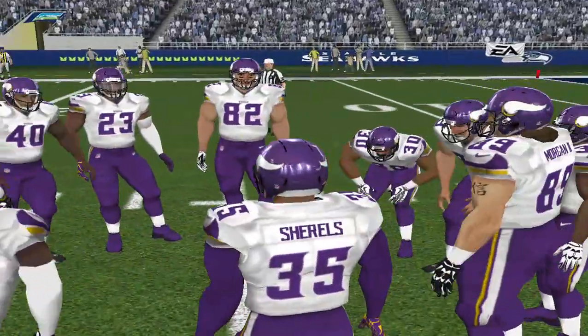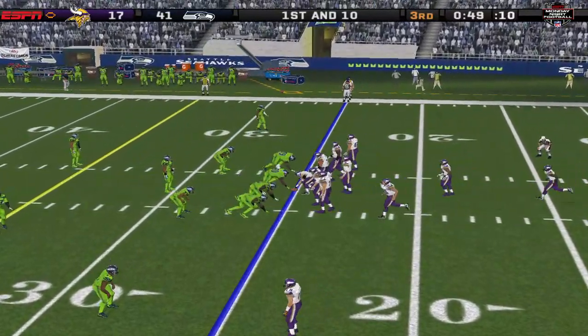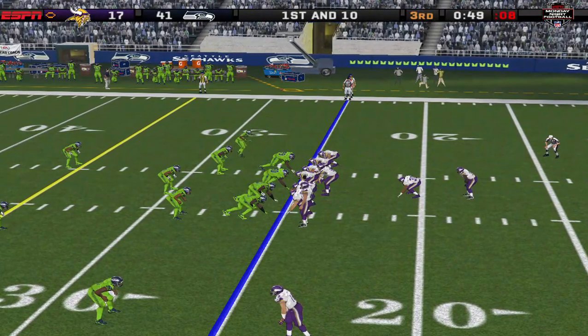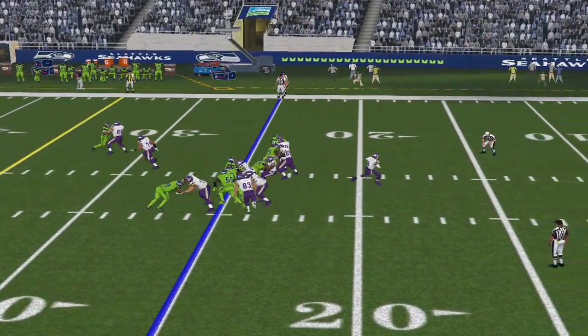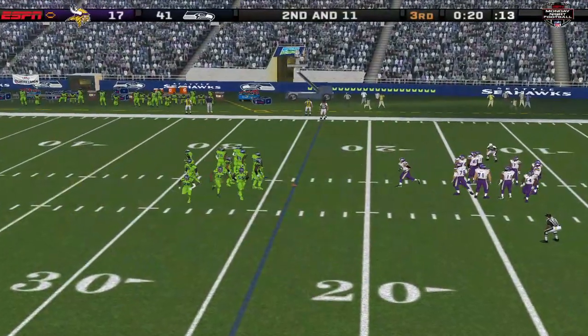Let's see if this possession is more effective after their last possession ended in a punt. 25-yard line. First and 10. Great shot. Cook, the deep back. Hand off to the tailback. He's brought down behind the line for a short loss. 1-yard loss on the play.